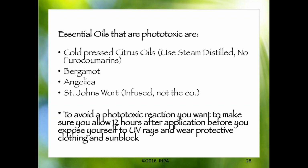A lot of people use St. John's wort as a carrier, the infusion or the maceration, or they blend it with other infused oils like calendula and arnica. It goes by a name called the trauma blend. Different companies call it different things. And so just know that St. John's wort, the infusion or maceration, is also phototoxic. So you want to be careful.